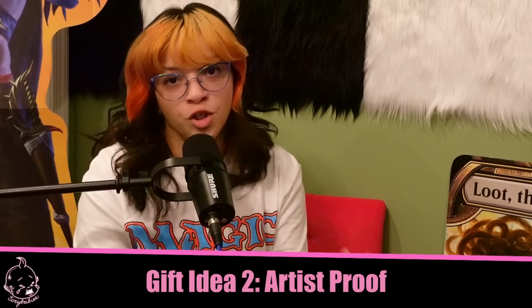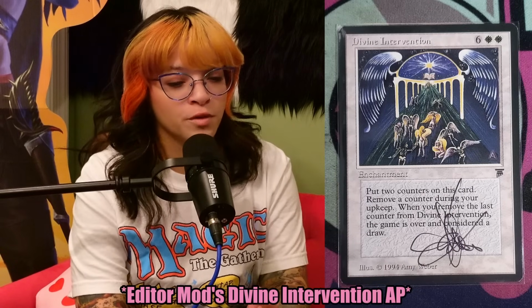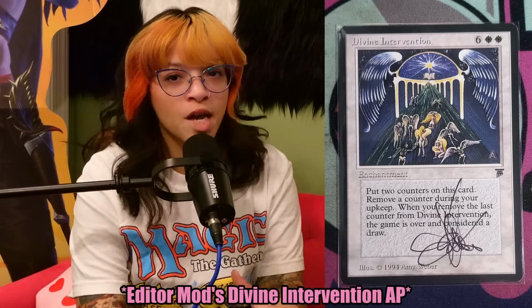Additionally, if you're enjoying a Magic artist or you know they're enjoying a Magic artist, you could always try picking up artist proofs. Artist proofs are a really fun way to get sketches or designs on the back of the card, get signed cards from creators and other artists who are involved with Magic. And some of them also have web stores.